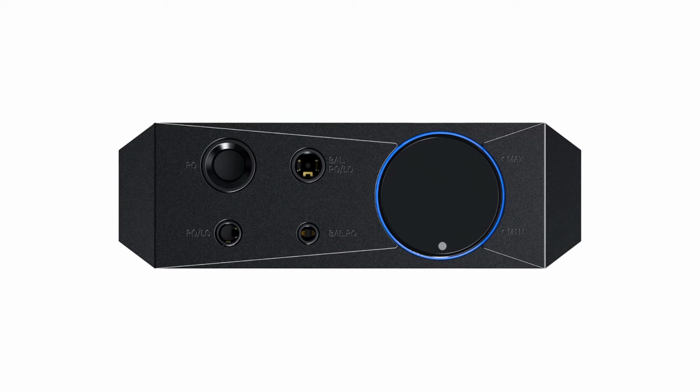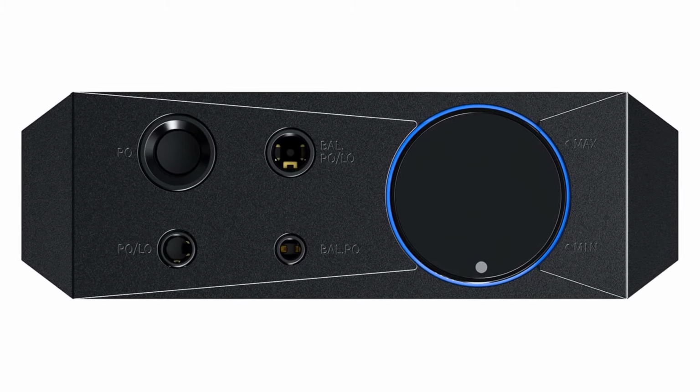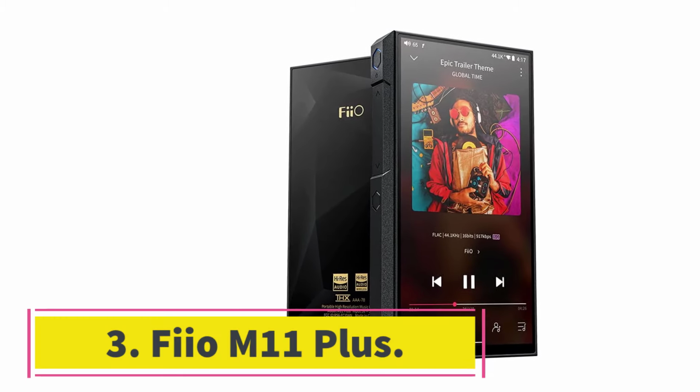The Fiio M17 is an exercise in lunacy, a way to see how far we can push the hobby, and Fiio has certainly pushed this one. It's crazy, but it's equally brilliant. Number 3. Fiio M11 Plus.